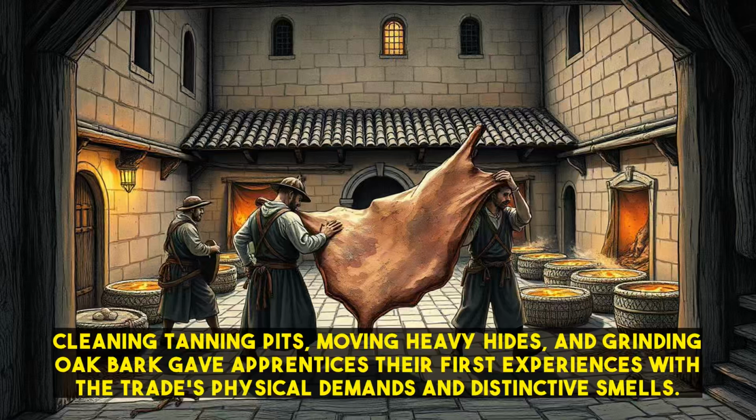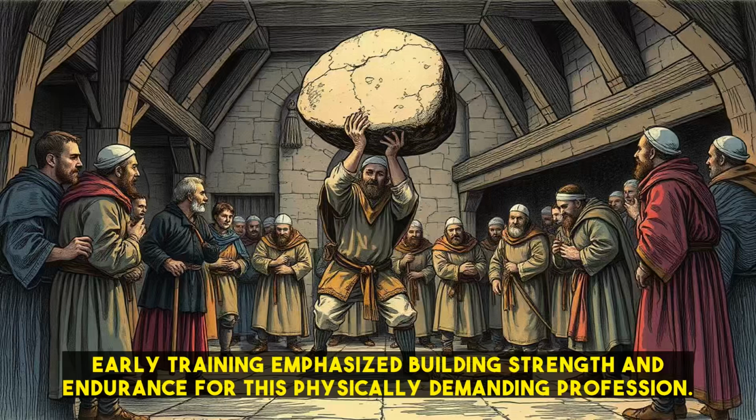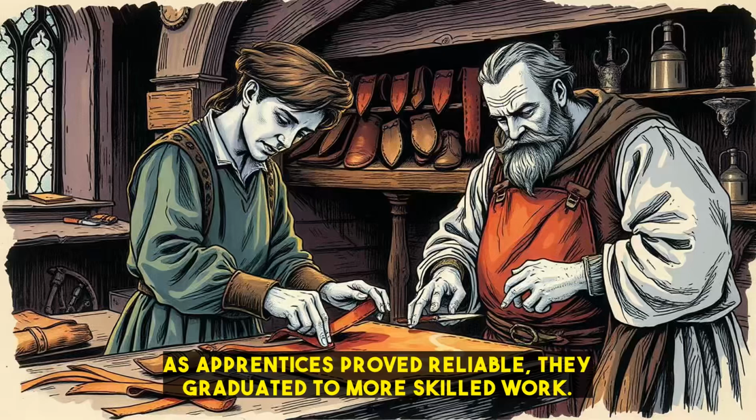Cleaning tanning pits, moving heavy hides, and grinding oak bark gave apprentices their first experiences with the trade's physical demands and distinctive smells. Early training emphasized building strength and endurance for this physically demanding profession. As apprentices proved reliable, they graduated to more skilled work.